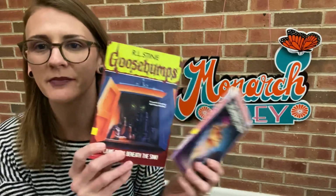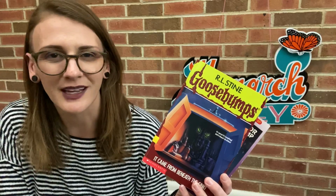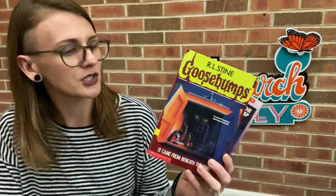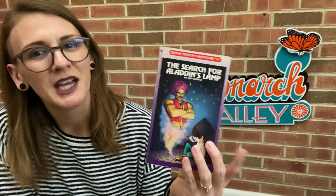Okay, speaking of nostalgia, got a couple books. Another Goosebumps one, so I'm now on a mission to get all the Goosebumps. Apparently that's what I'm searching for. So this is another keeper. For me, it's actually number 30, It Came from Beneath the Sink. And then this book looked fun that I thought my son would enjoy reading. It's a choose your own adventure for Aladdin, the search for Aladdin's lamp. So I thought that was cool.